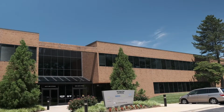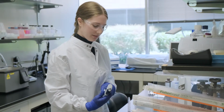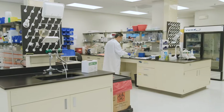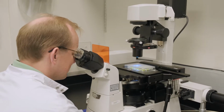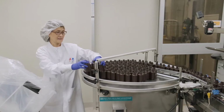An estimated 70% of all medical decisions are informed by in vitro diagnostic test results. Our Gaithersburg, US site is dedicated to ensuring the quality and standardization of these crucial assays by developing and manufacturing the highest quality reference standards, validation materials, and immunoassay reagents.